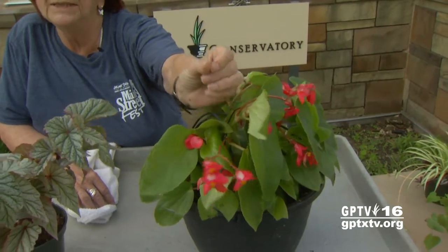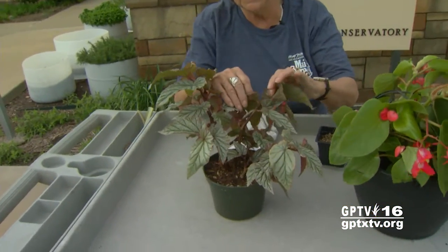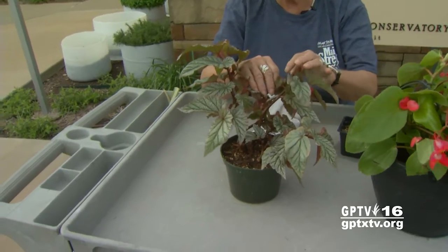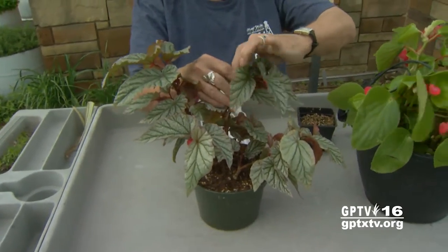And they're little tiny things. Because they're so tiny, it's really hard to get them to germinate. But I'm going to show you an easy way to propagate. You can do a stem cutting, which would be basically breaking it off at a joint.